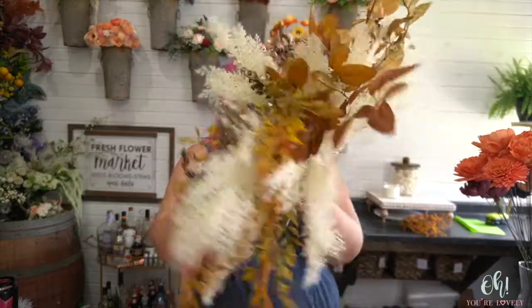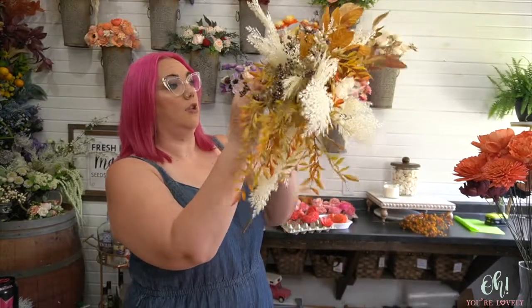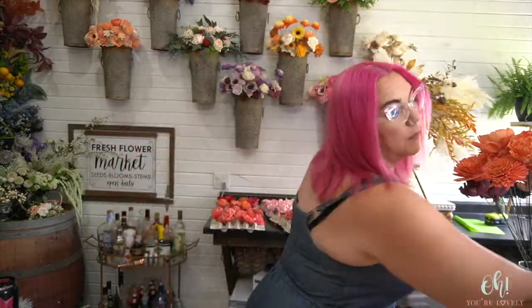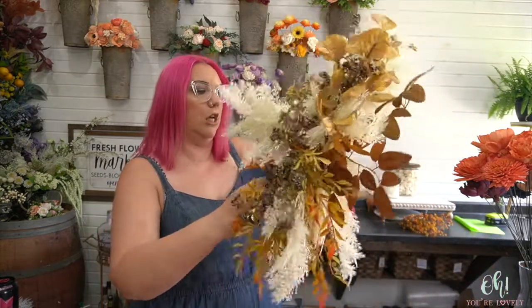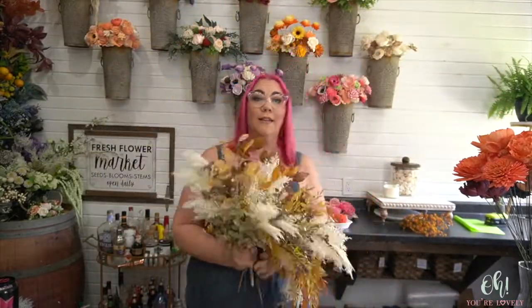So right now I've got a zip tie just to hold this together so I can put it down, and we'll start adding in the flowers in just a second. I'm going to grab my handy dandy zip tie gun, and you just, there we go, clip that off. Okay, all right, let's get flowers in there.